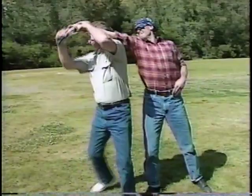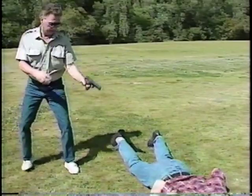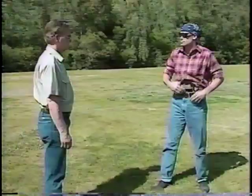Only do this as a last resort. If someone pulls a gun on you, comply with them to a point. But if you feel your life's in danger either way, make your move.